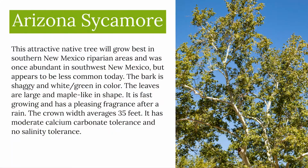The Arizona sycamore is an attractive native tree that grows best in southern New Mexico riparian areas and was once abundant in southwest New Mexico, but appears to be less common today. The bark is shaggy and white-green in color. The leaves are large and maple-like in shape. It is fast-growing and has a pleasing fragrance after a rain. The crown width averages 35 feet. It has moderate calcium carbonate tolerance and no salinity tolerance.